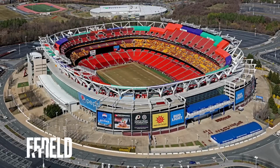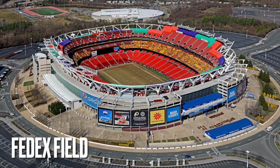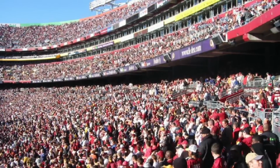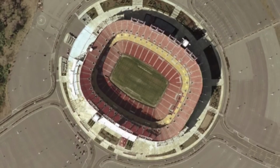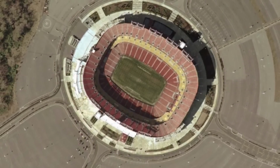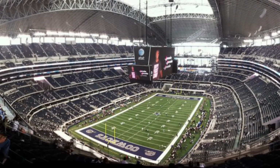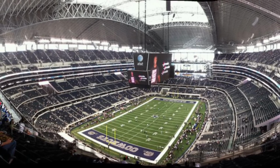And last but definitely not least is FedEx Field in Landover, Maryland, which opened in 1997 to a capacity of just over 80,000. Now when it opened, the Redskins were a very popular team. They had a long season ticket waiting list, and they would even go on in 2004 to expand the stadium to over 90,000, even though it had never officially sold out before or since. Practically no NFL stadiums are built to this capacity. Even Cowboys Stadium, which is expandable to 100,000, is listed generally at around 80,000 in capacity.